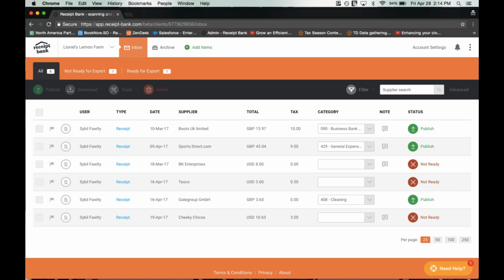Now, what you would do to really cut down that time on bookkeeping is actually go through here on the category, assign it to whatever the code needs to be, and then you get to either hit publish or make it one step easier, select all of these and then hit publish. So again, instead of having to manually code everything, it really is just a couple steps here. But let's take you into the actual receipt.